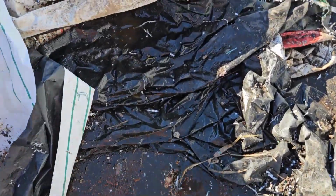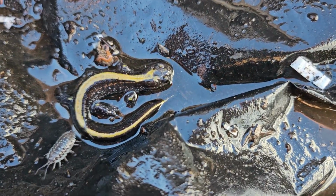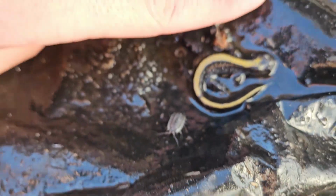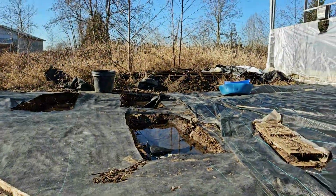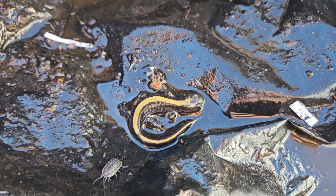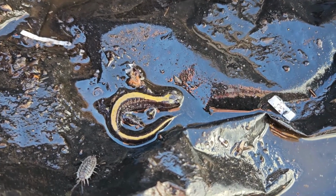Alright guys, here's something pretty cool. As I was moving this tarp around that's been here for a while, there was a long-toed salamander here, a young, pretty young one, I'd say. You see the size of my finger next to him. I actually found some of these guys once before, when I was moving that pile of boards over there. So I'm glad I saw him here and not stuff him in the garbage bag. I'm gonna look through this more carefully just to make sure there's no more of them.